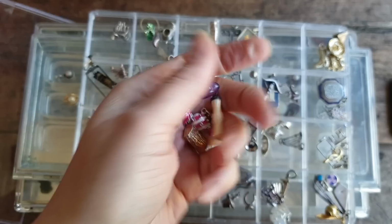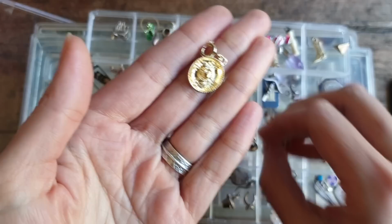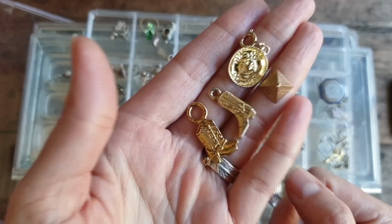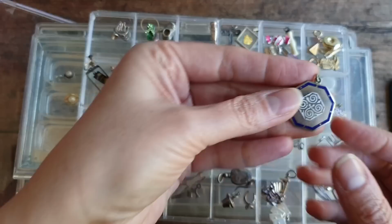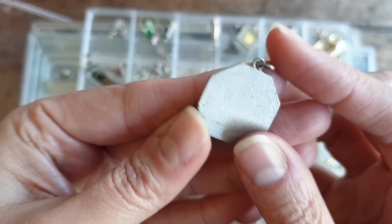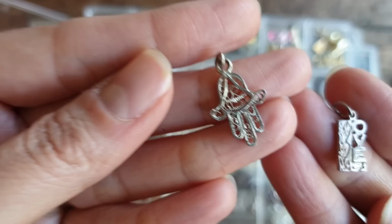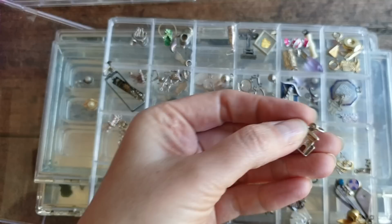These ones here, which are just gold tone. There's a little hat and a couple of little cowboy boots and a little pyramid. This is lovely. It's enamel. It's not sterling, I don't think that one is. I have to have a closer look at it, but I don't think it is. A Hamsa hand and a little love pendant. A little temple, a building.